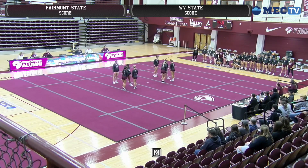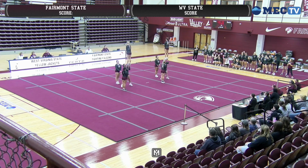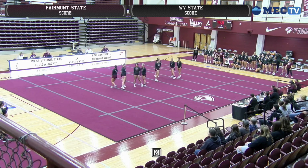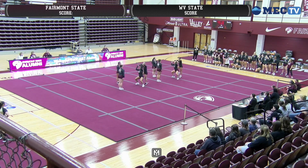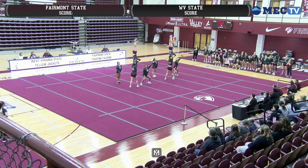Some things you'll want to look for during the compulsory acro are stability of the structure, body positioning by the tops, synchronization. Those look about to be on time today. Good timing there. Looking here that the tops are stacked over top of the bases. Good timing again.